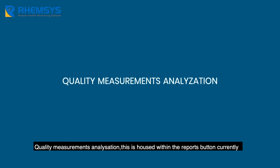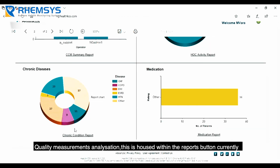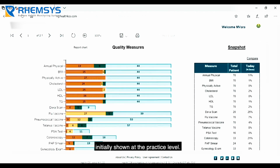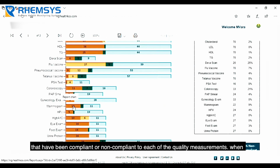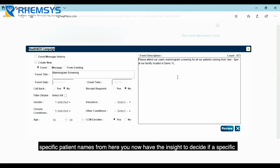Quality measurements analyzation. This is housed within the Reports button. Currently, there are over 20 quality measurements that are captured. Quality measurements are initially shown at the practice level. The color-coded breakout within each measurement will show the number of patients that have been compliant or non-compliant to each of the quality measurements. When you click the desired section of the graph, it will bring you to the patient level to see the specific patients' names.